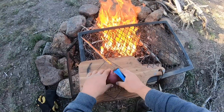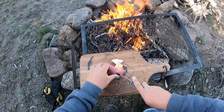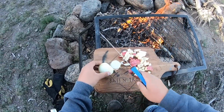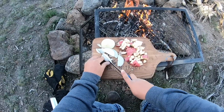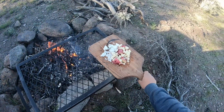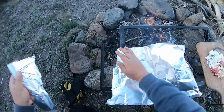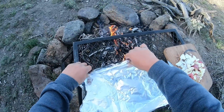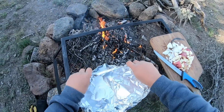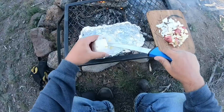Alright, so I got a red potato and a yellow onion, and we're gonna slice and dice these up. Alright, so I got my potatoes and onions all diced up. I'm going to take some aluminum foil, kind of make like a little boat so none of the oil and butter escapes. Now we're going to take a little vegetable oil, put it right in there. We're also going to put a little butter in there too.